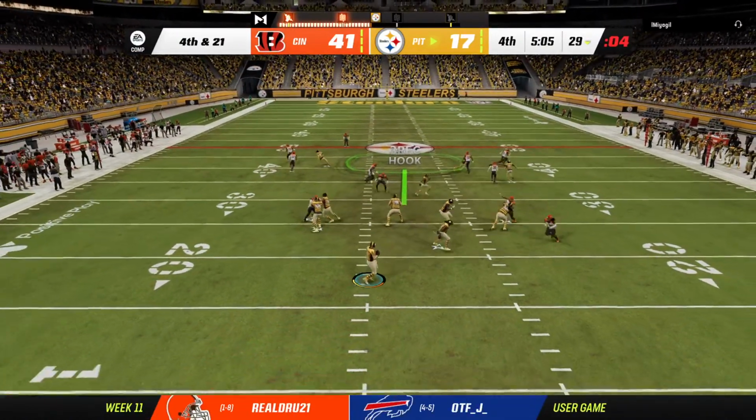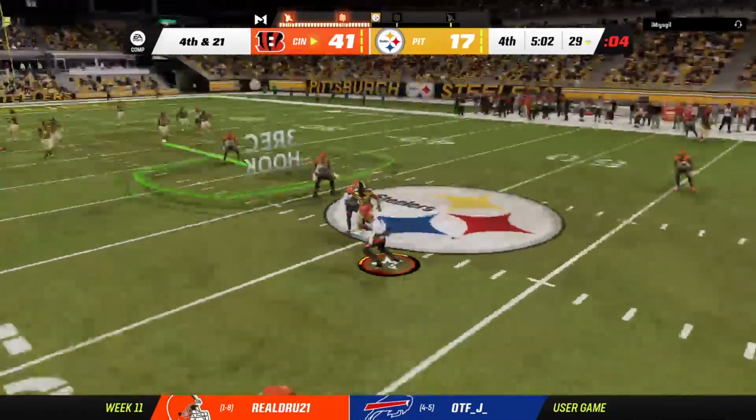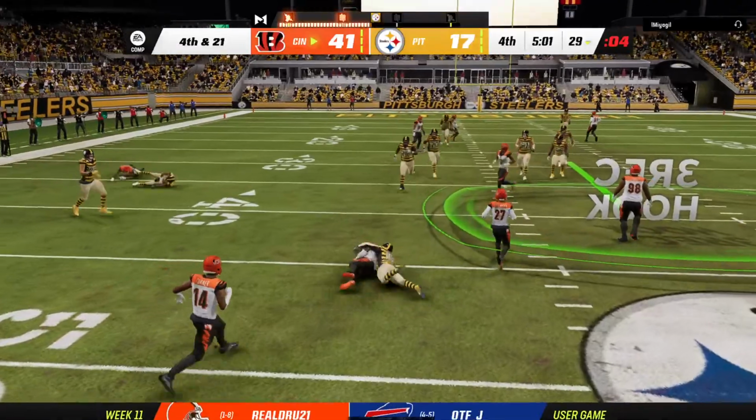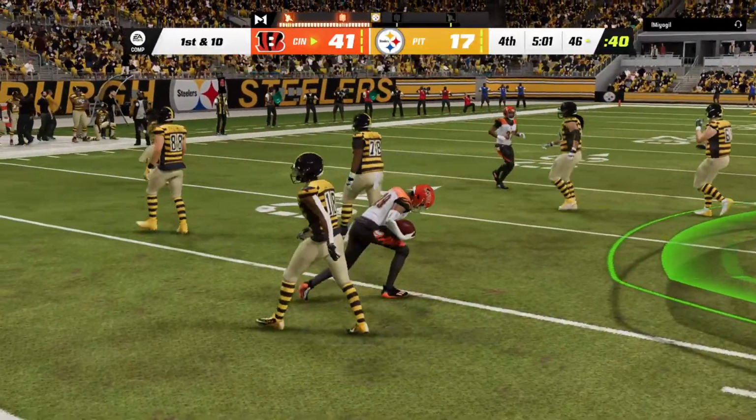Pickett, 4th down, desperation time. Looking for Johnson, and it's intercepted. And the Bengals are going to take possession of the football.